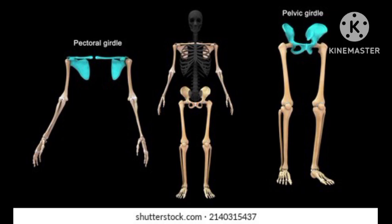Now we will read about girdles. Our human body has 2 girdles, the pectoral girdle and the pelvic girdle. First we will read about the pectoral girdle. The pectoral girdle is found in the upper part of our body. It forms the shoulders and is also known as the shoulder girdle.